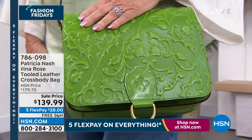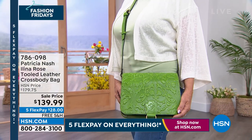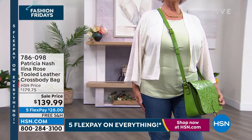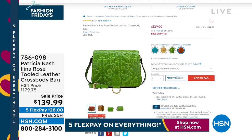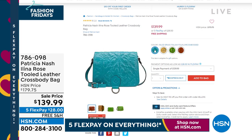You can put it on the shoulder or you could do it crossbody. There is so much beautiful workmanship that goes into a Patricia Nash handbag. She keeps these very old world techniques alive, and you get an unprecedented quality when you buy her bag. That's kind of the long and short of it. She does beautiful bags that are meant to last for years and years, like a long time.